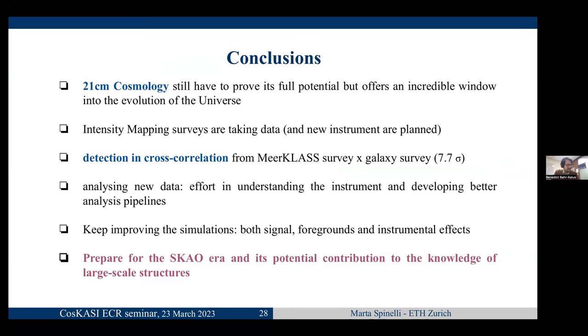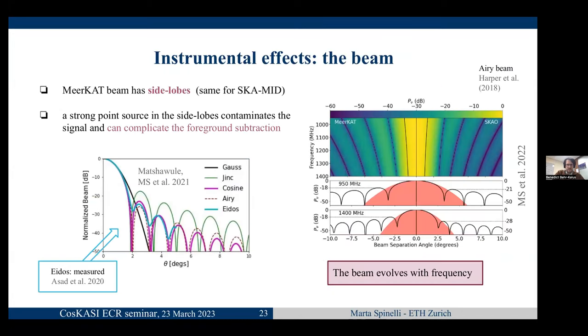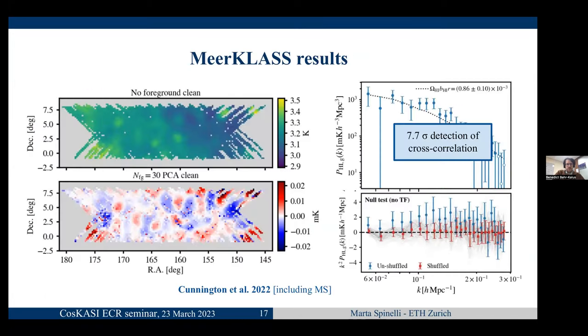Other questions? Then I'll go again. So you were showing that you had all these 30 PCA channels in the cross-correlation. But if you're looking at cross-correlations, do you... So I guess if you're interested in the autopower spectrum, then you probably need these 30 PCA channels. Do you need it also in cross-correlation?